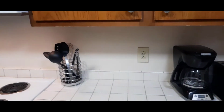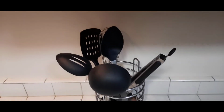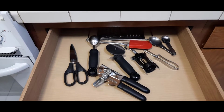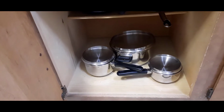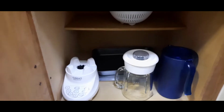And then on top of the countertop here, they have a utensil holder with very minimal tools: a slotted spoon, whisk, a pair of tongs, a coffee pot, and toaster. And in this drawer, basic can opener, ice cream scoop. In the next drawer, there's a mixer. And down here, we have 2 skillets, a soup pot, and 2 saucepans. And on this side, we have a colander, a baking sheet, a cake pan, a blender, and a pitcher. And then the refrigerator here in the corner.